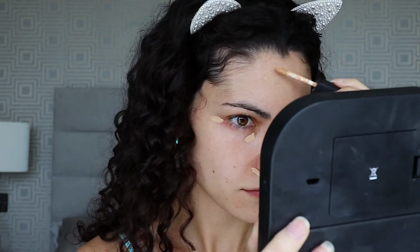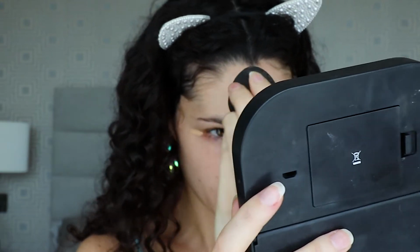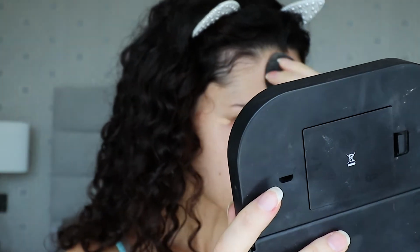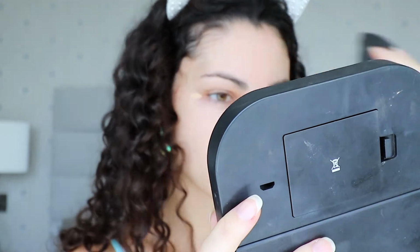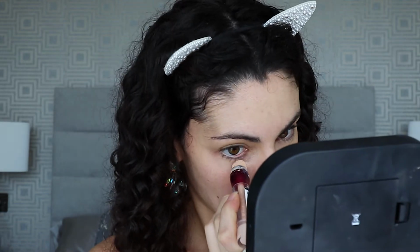I don't really know what's going on. This is a little dark. I haven't tanned in quite some time, so I probably used a concealer that was a little too dark. All right, I'm just gonna add a tiny bit of my Instant Age Rewind by Maybelline. So far this seems to be going over my foundation pretty well. It's not sticking or creasing or anything like that, so we love to see it.